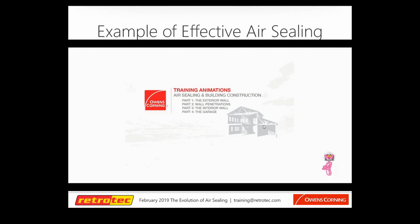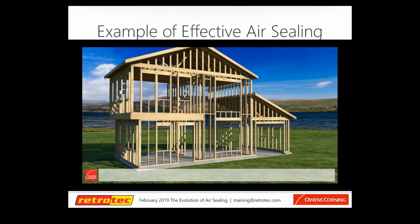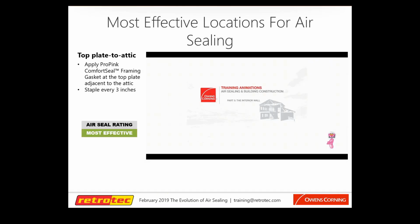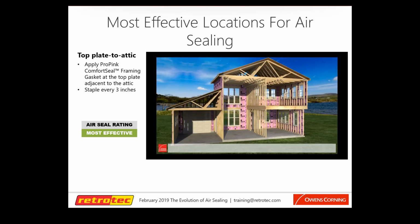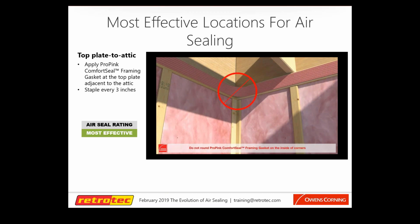So once the exterior is done, now we're looking at the interior. And this is the area at the top plate that we look at mostly. Looking at the interior of the home, we do this every single day. We're putting gaskets, liquid applied gaskets, up at the top plate. That's a very good practice, but what we see are common mistakes in how the top plate gasket is applied, and putting the gasket in the right way and applying it the correct way.